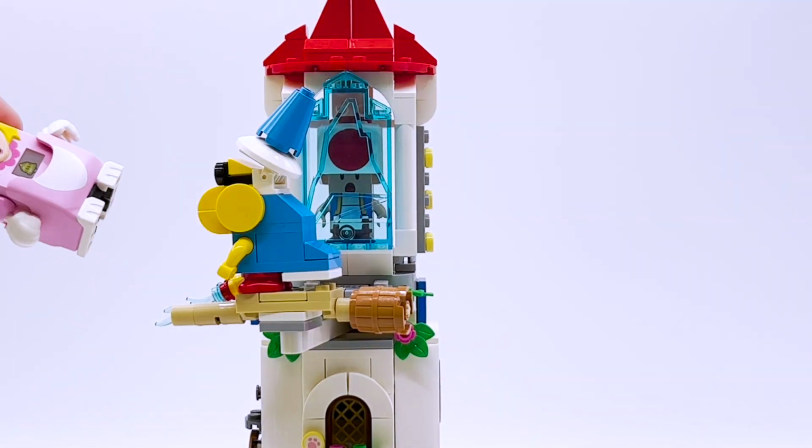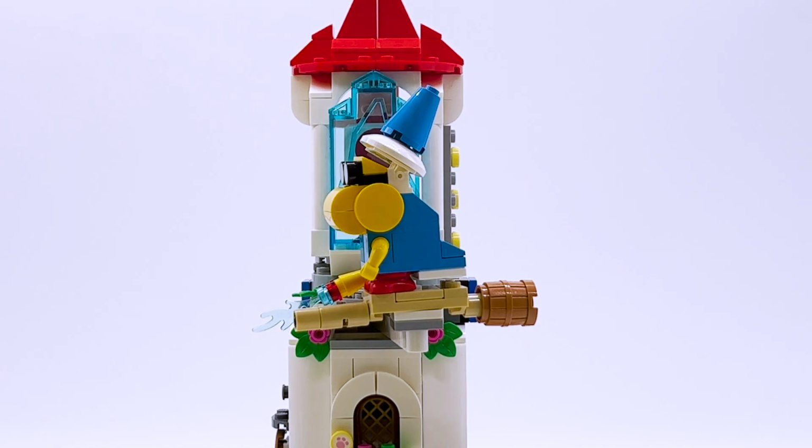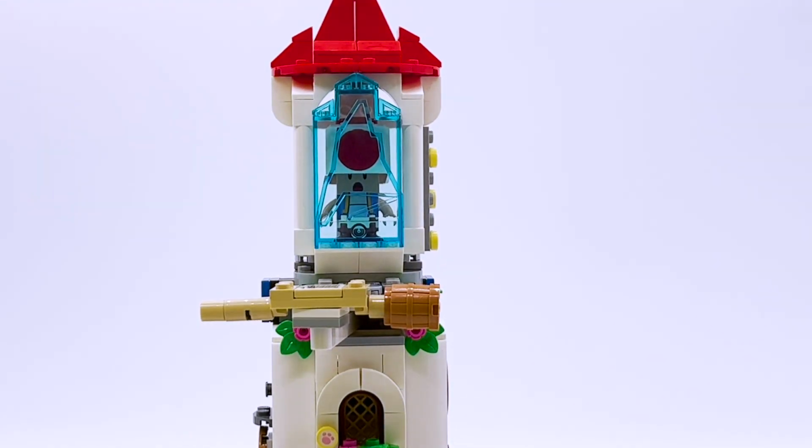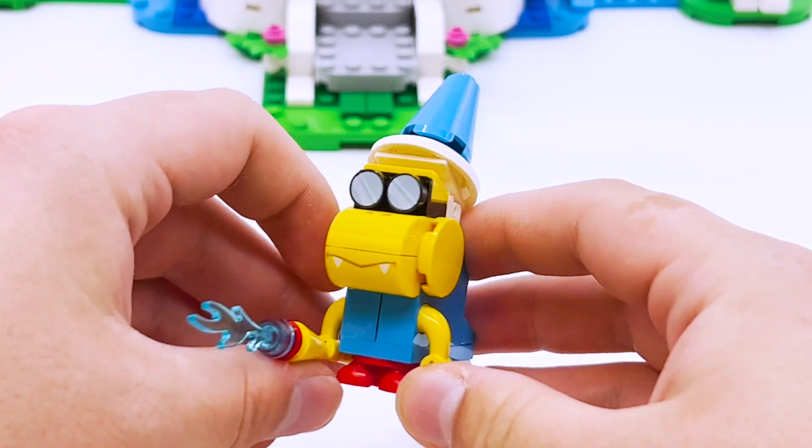Sometimes it takes more than just one hit. Let me be a little bit gentler. There you go, see, he knocked off after a few hits that time. Anyway, with Kamek knocked off, let's take a look at him up a little bit closer.